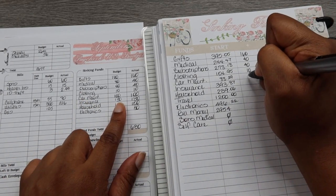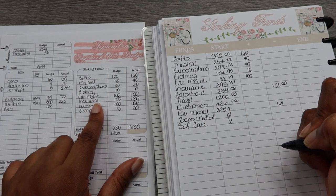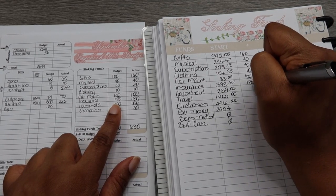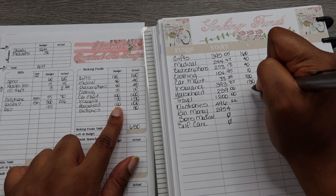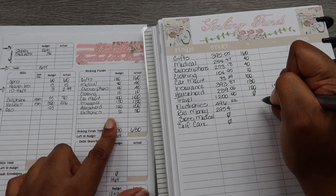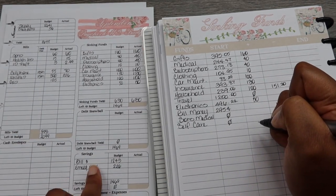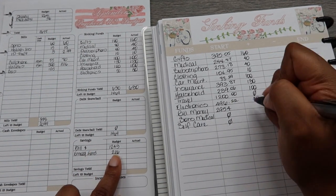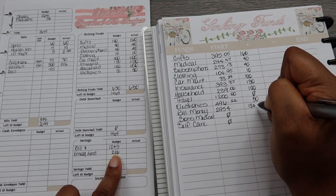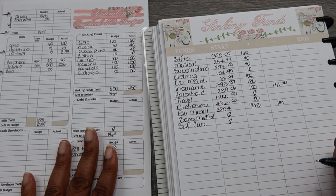And so car maintenance is $100. I can also cash flow it, but I want to have at least $1,000 sitting aside so I can take care of that. Insurance, I added $130. Household, I added $100. Didn't add anything to travel. Electronics, I added $50. Now my bill money, I deposited $1243. And the other was $226 going to my emergency fund. So I'm not going to do anything with that just yet.